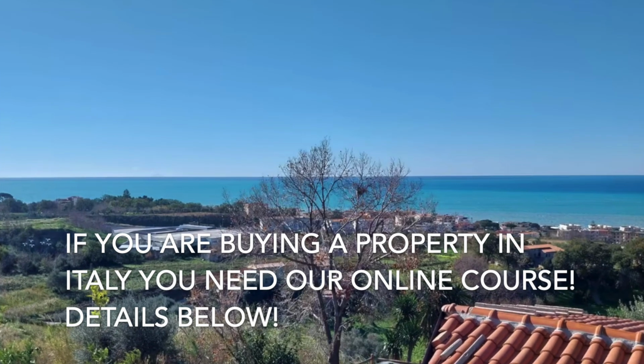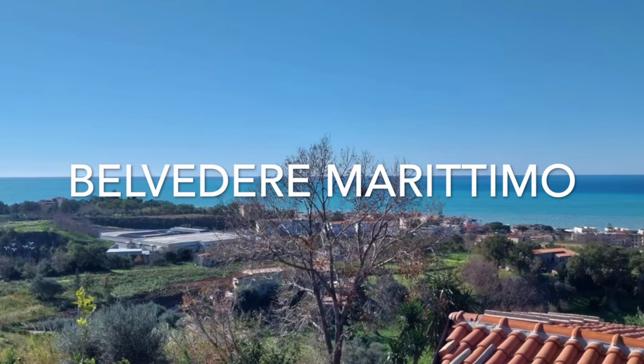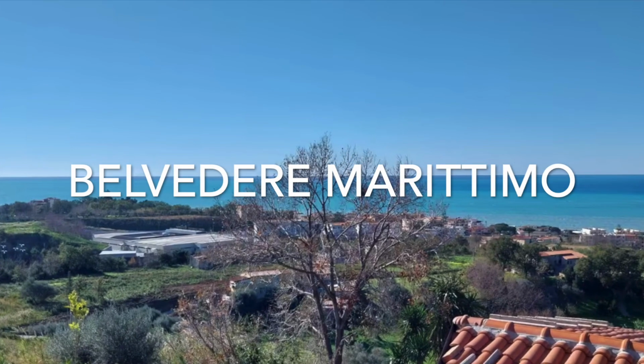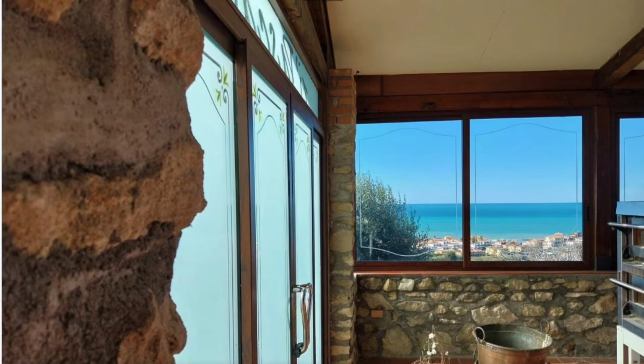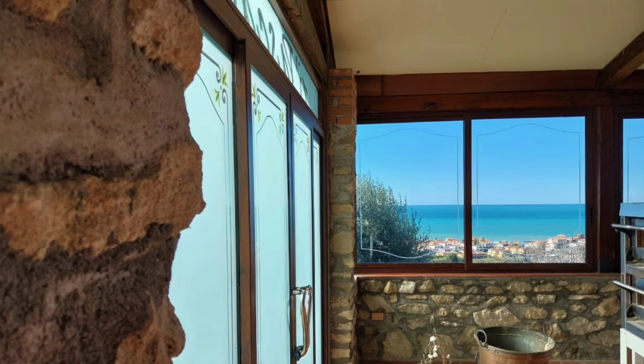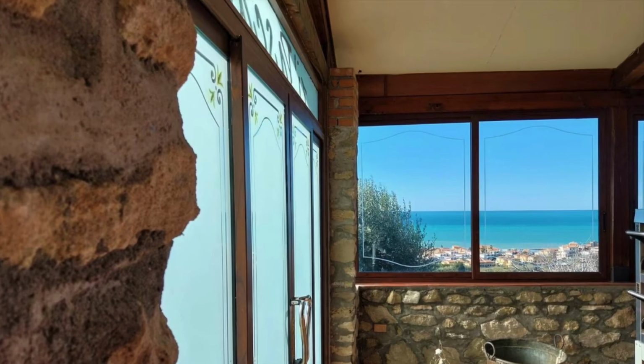Hey, today we have a super special property from Giuseppe in Belvedere Marittimo. This is a prestigious villa with splendid views of the sea and an adjoining courtyard area. It's only about 800 meters from the sea. This 270 square meter property is spread over two levels.